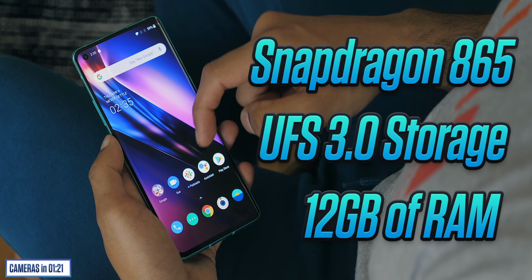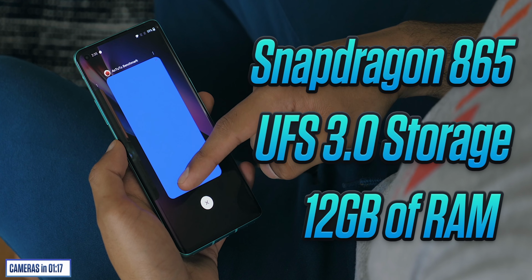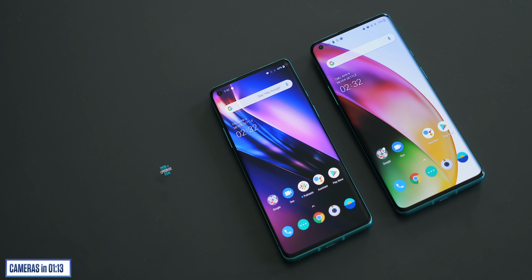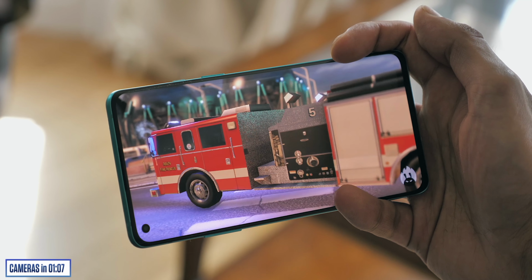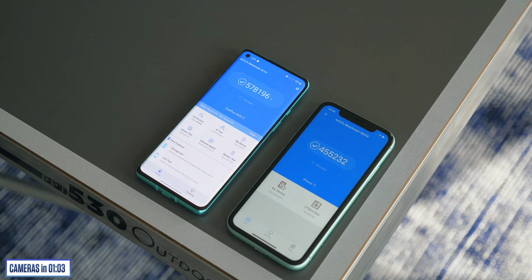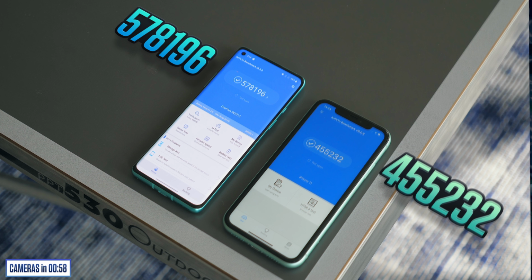Mind you, the same thing is true for OnePlus. It's using the latest Snapdragon 865 chip, ultra-fast UFS 3.0 storage, and up to 12 gigs of RAM. The only thing it loses versus the 8 Pro is that it has slightly older LPDDR4X RAM versus LPDDR5, which consumes a little more power and isn't quite as fast. Between these two, the OnePlus and the iPhone, Antutu benchmark will tell you OnePlus is about 20% faster if you wanted to put a number on it, but I personally struggle to see a difference.